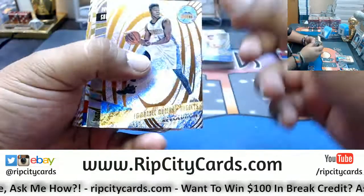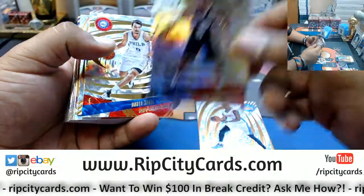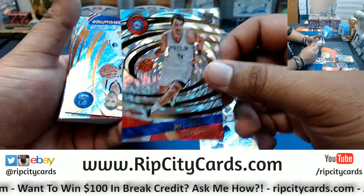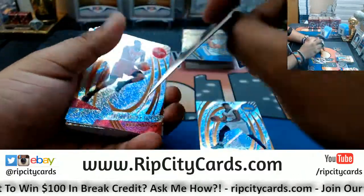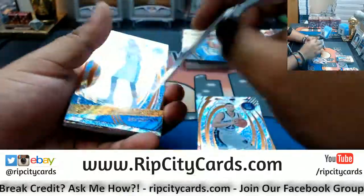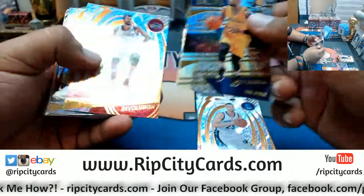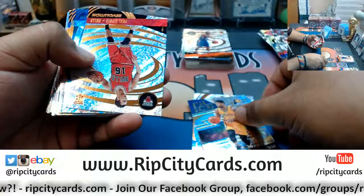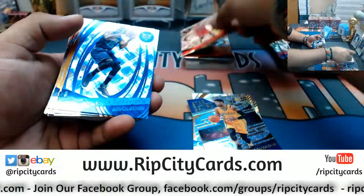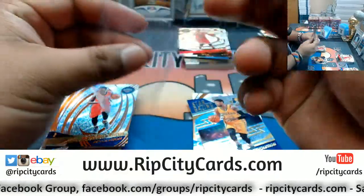In this box, we have an Astro for Dejounte Murray, Spurs rookie, another rookie, Dario Saric, Sixers Fractal variation, Tyler Ulis, Suns rookie. Paul Zipser, Bulls rookie. Kemba Walker of the Hornets, Cosmic. That's numbered to 100.